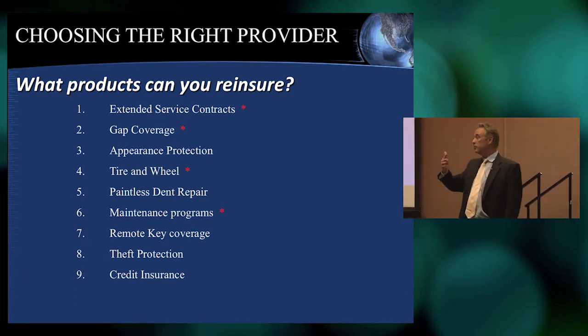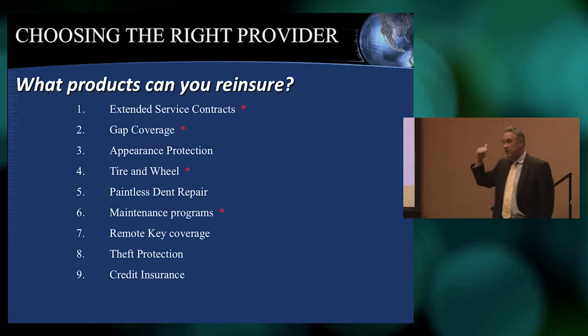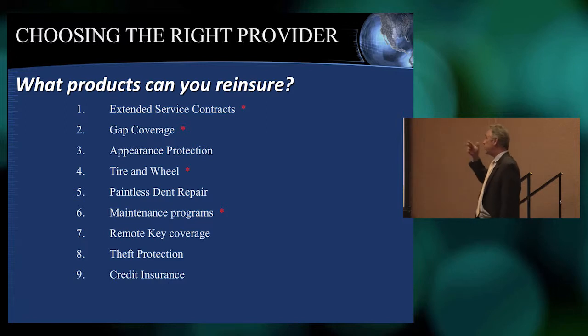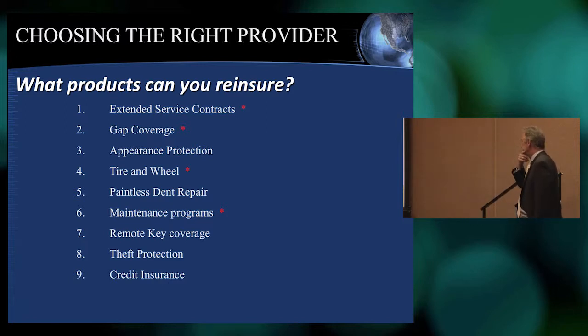Today, there's limits from lenders. The lenders limit the advances. Gap companies usually limit to 120, 150% of NADA retail, so the risk isn't great. So now it is actually a product you can look at for reinsurance.